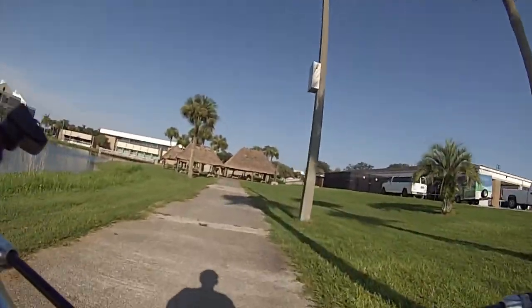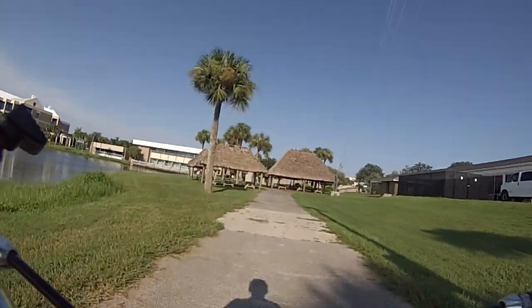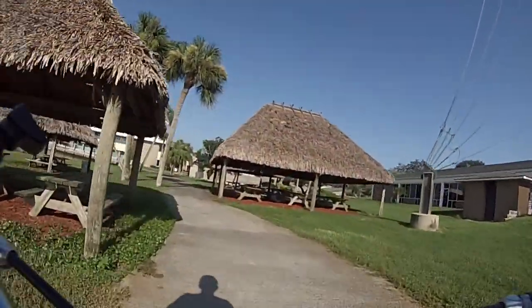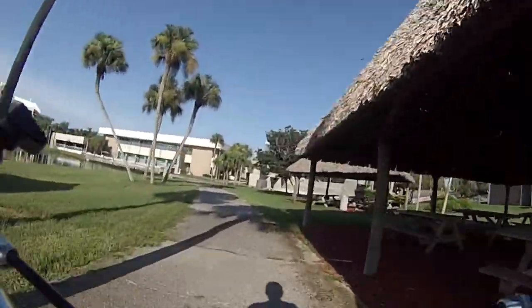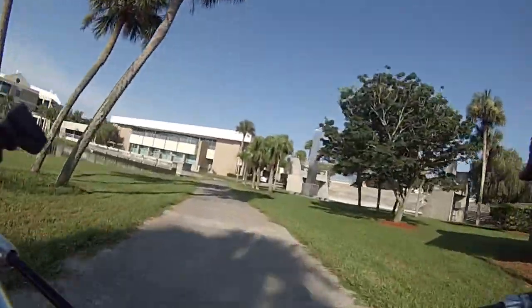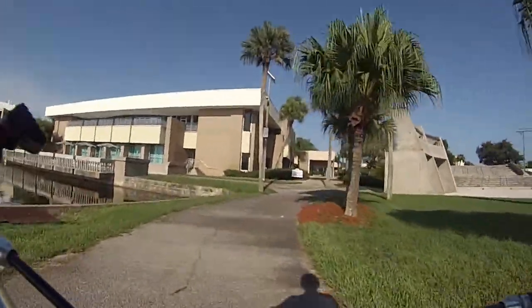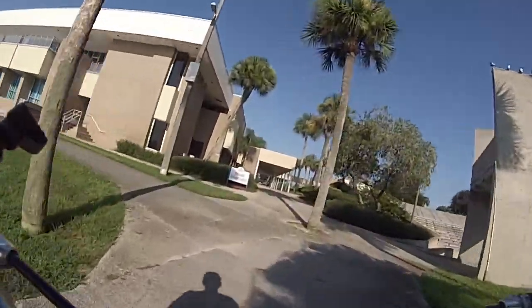Now for this video, we're just going to go straight to show you where the second and third loops begin. Okay, right here's the left-hand turn. This is where the first loop started. You're now on the second loop.